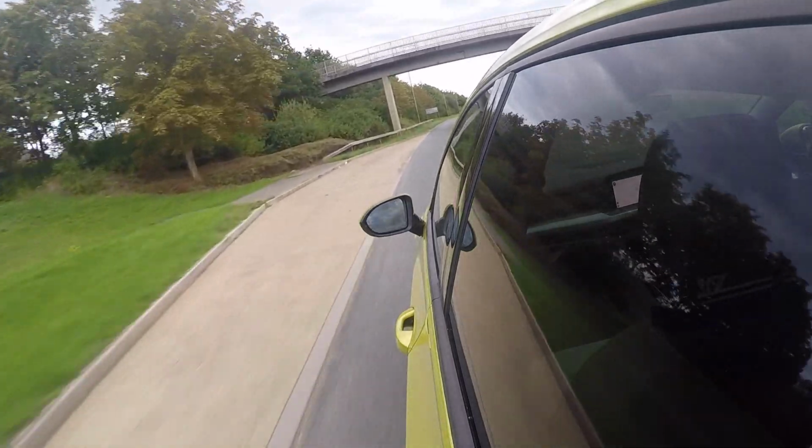Now, I have experienced going over a couple of bits of potholes and undulations on the road. It has boomed and there's been a bit of vibration coming into the cabin, but it is something I have experienced on other Volkswagen Group cars, so it's not just isolated to the Golf.